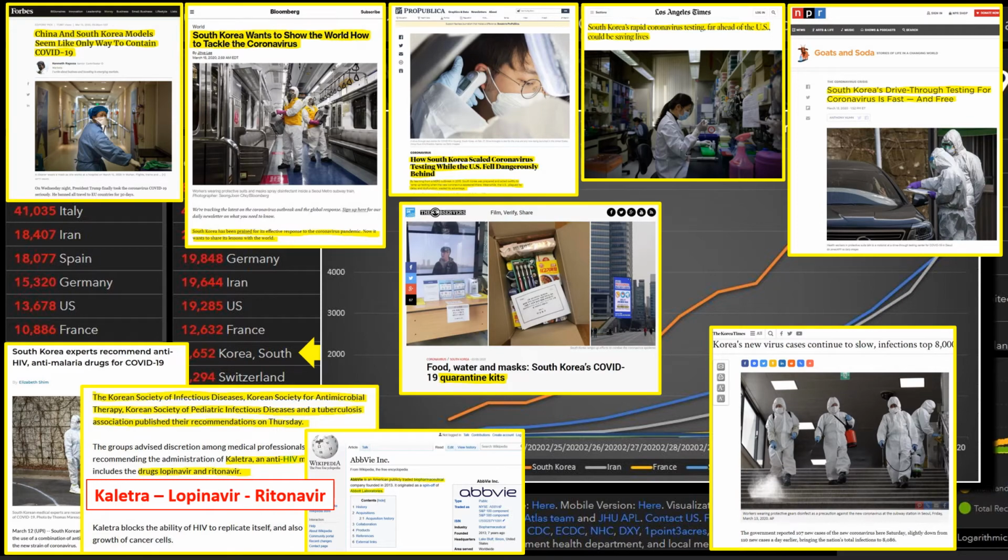And on the right, you can see the car drive-by testing. They invented that. As you drive by, you show your driver's license. We'll scan it, and then we'll take a swab from your mouth, and you're tested.